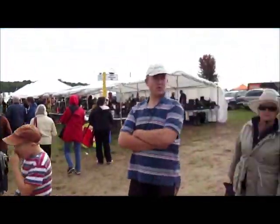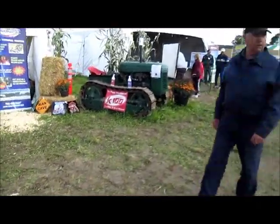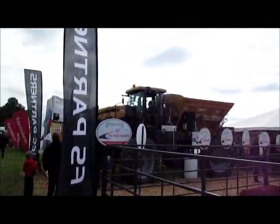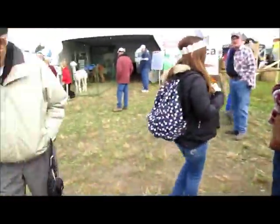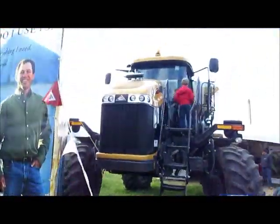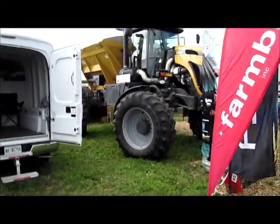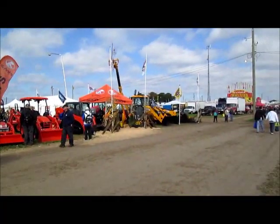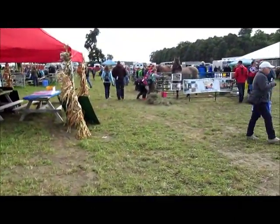I mean, we're at the midway right now. There's a little HD Oliver crawler. That's nice, but I found one of these big Rogator spreaders. I've never seen one of those before. What a monster that is. Got some heifers here. Yeah, look at the size of that Rogator. That's something else. Coming back down by the church's display. Got Canadian cowgirls over there. Got some horses over here.